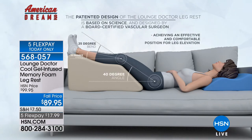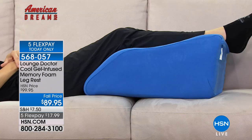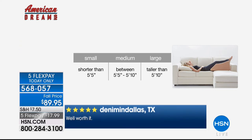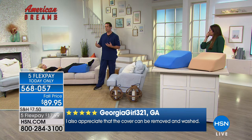And you know what? This is why you need to get it home, because it's light as a feather. You're gonna be able to transfer this from your couch and take it to bed with you. You see how easy it is. All you have to do is pick the right size. So again, Jen's 5'8", she's gonna go with that medium. If you're 5'5" or under, you're gonna pick the small. 5'5" to 5'10", easy peasy, you're gonna get the medium, and 5'10" and up, you're gonna get that large. The lounge doctor will do the rest, because again, those patented angles will help you through the process.